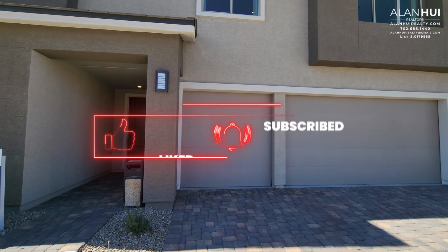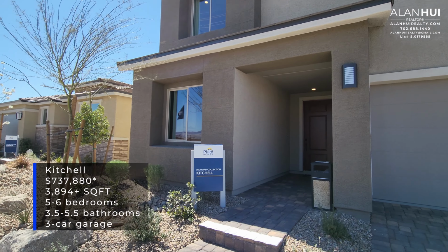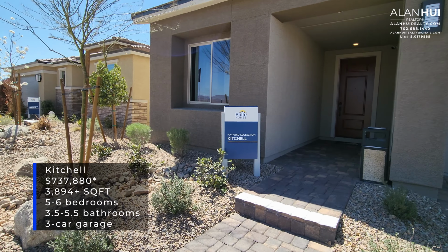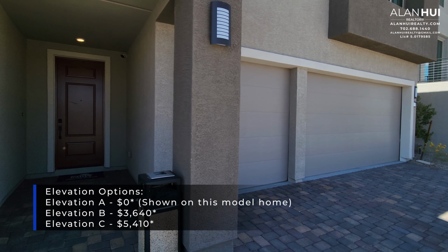Today, we're checking out the Kitchell model, which features 3,894 square feet, 5 to 6 bedrooms, 3.5 to 5.5 bathrooms, and a 3-car garage. There are 3 different elevations to choose from, elevation A, B, and C. The elevation shown on this model is elevation A.